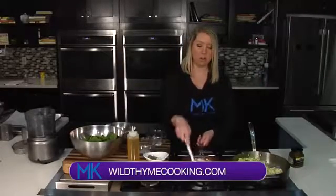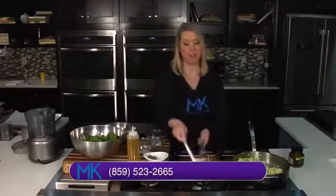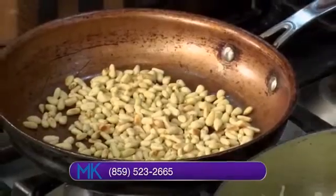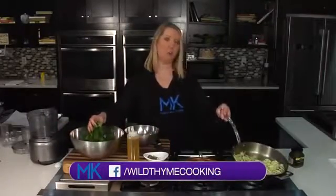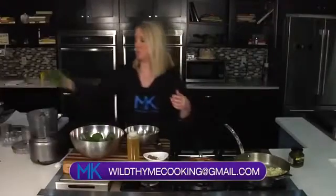But we're going to make our own pesto, and one of the keys to pesto is toasted pine nuts. I love toasted pine nuts because they're buttery, they're rich. You can see how those are getting nice and golden brown. And I want to add some extra vitamins into this, so instead of a basil pesto, I'm going to make a spinach pesto that's going to coat our zucchini. So you see how there's a little bit of water in that pan? That's really what we're trying to get rid of, to evaporate and get some of that water out of the zucchini.